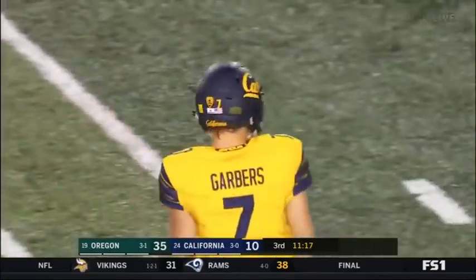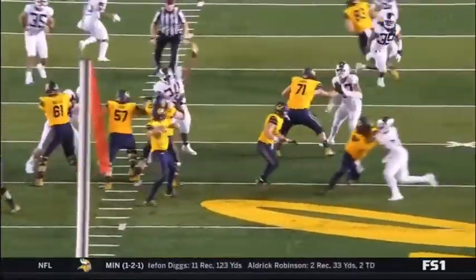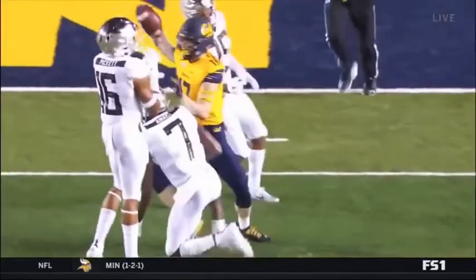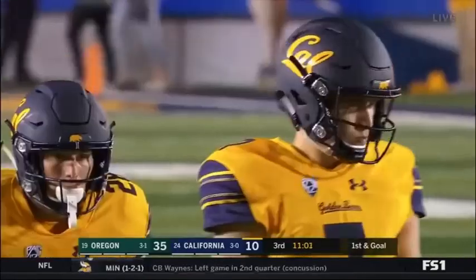25-yard completion, and Cal is trying to speed it up a little bit. Well, Cal forces a punt from Oregon and then comes out and starts moving the ball, running the ball well. Big scramble from Garbers, sets up a nice run from Laird, and then Wharton getting involved. Pretty nice ball by Garbers. Good anticipation on the timing route.